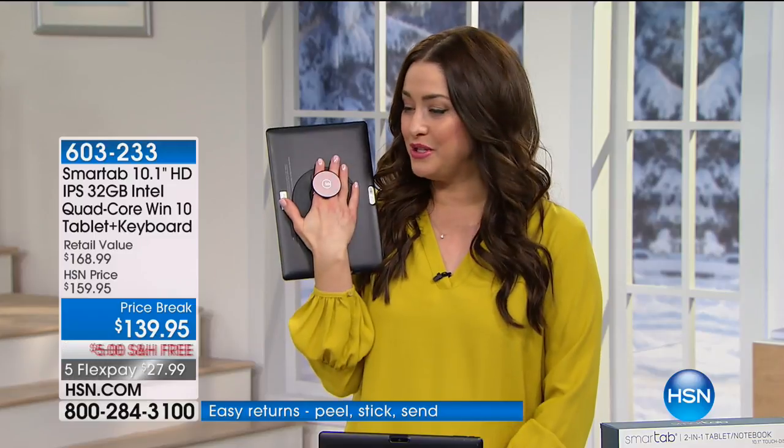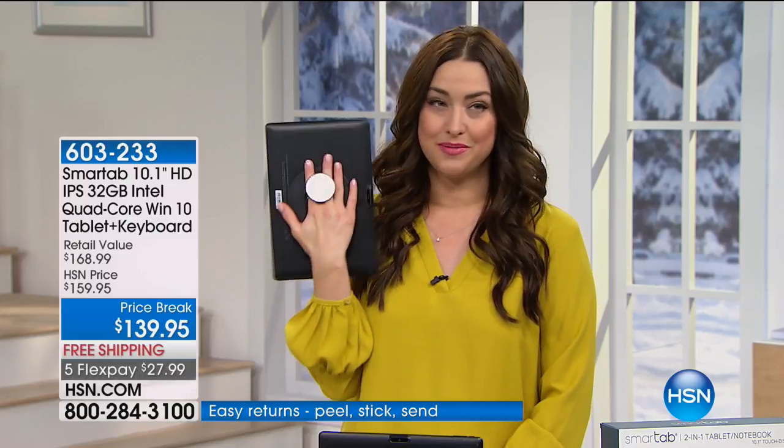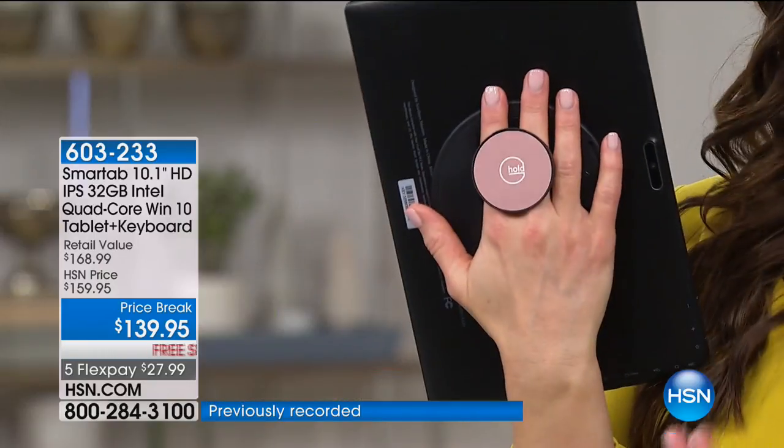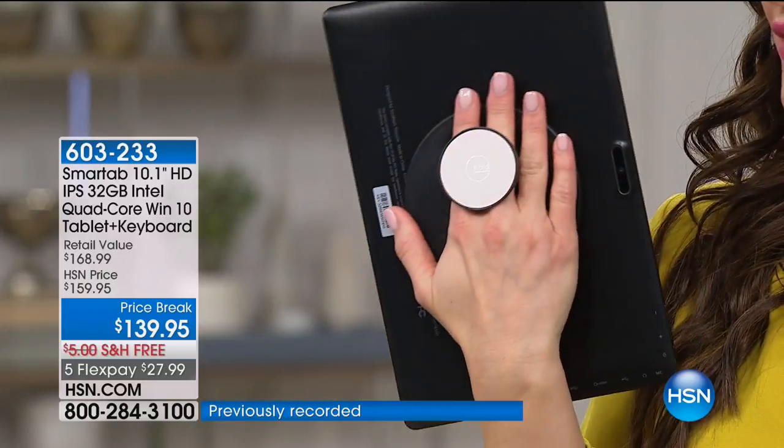By the way, Kit and Joe, we do have the G Hold back in stock. Yes, we do. So I just wanted to point out, this is how we always are holding our tablet. It is the coolest way to never drop it. See how you just slide your fingers between that.